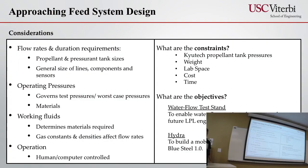Okay, so now I'm moving on to the approaching feed system design section. It's more qualitative. Here are some considerations which I think are important, which I started with when designing the water test stand, for instance. First, flow rates and duration requirements. What flow rate do we need, and how long is it going to be flowing for at once? Obviously that's going to affect your propellant, pressure, and tank sizes, and the flow rate will also affect the general size of the lines, components, and sensors. So I would probably do that first, to get how big this whole thing is going to be.